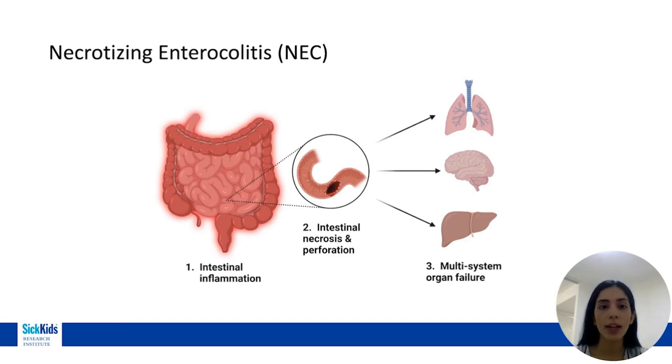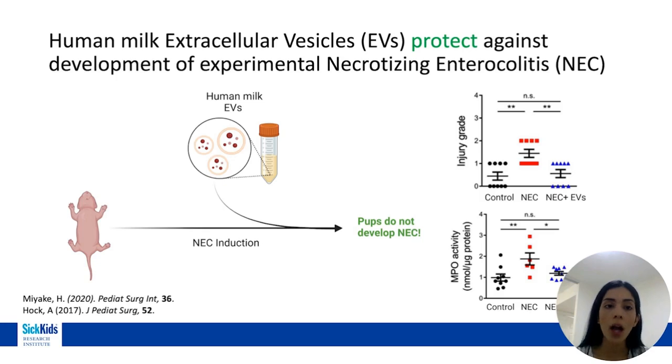To start off, necrotizing enterocolitis, or NEC, is a devastating gastrointestinal disease in neonates. It starts with severe intestinal inflammation, which can lead to intestinal necrosis and perforation, and ultimately multi-system organ failure. Now, in previous years, our lab has shown that administration of human milk extracellular vesicles, or EVs, protects mice from developing NEC. As you can see here on the right, mice that received milk EVs in blue had significantly lower intestinal injury scores as well as lower intestinal inflammation compared to untreated NEC.